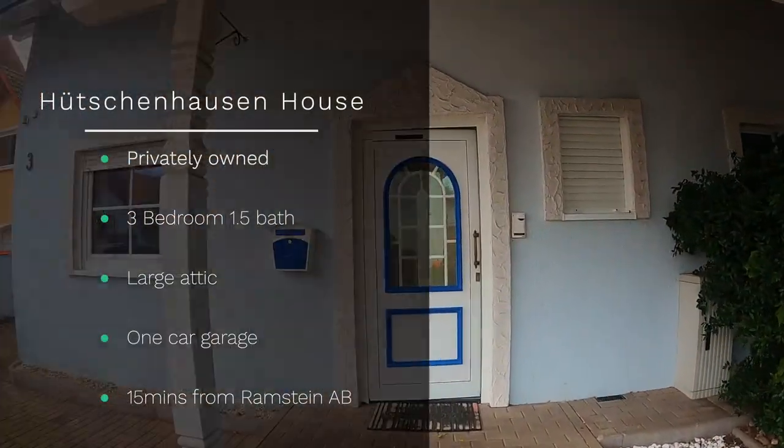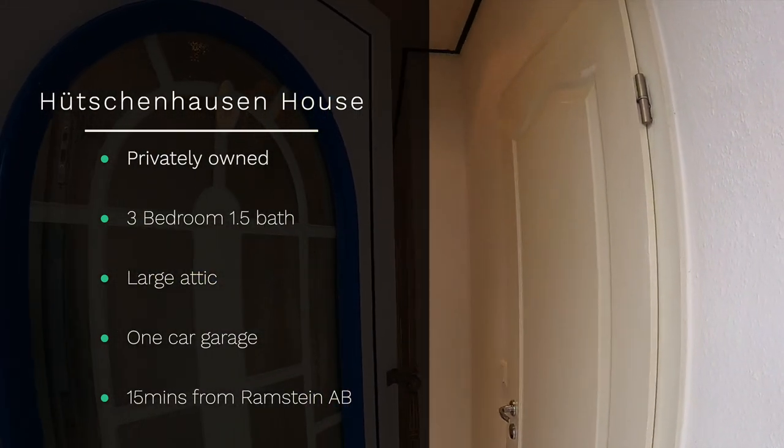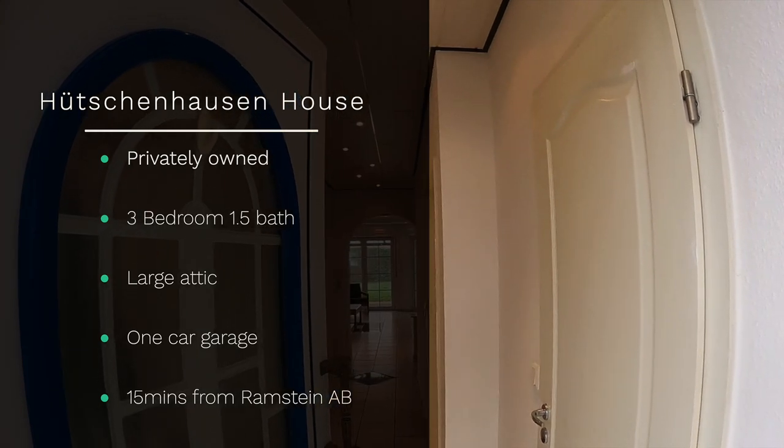Ladies and gentlemen, today we're looking at a privately owned 3-bedroom, 1.5 bath house with a large attic, 1-car garage, located about 15 minutes from Ramstein Air Base.